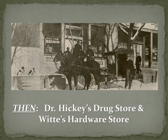Starting in 1888, the east half of this building was operated as a hardware store, and that continued for almost 90 years. Augustus Whitty had the first hardware business here. Here we can see Doc Hickey and his horse-drawn sleigh in front of the building. He operated a drugstore on the west side of the building. Now we'll travel a little further west.